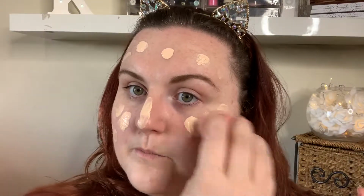So just by kind of dotting it around my face, it does feel like a thick consistency, which I'm not sure about at the moment. Oh, I'm not too sure. But let's just dab it into the skin. The coverage is not bad.